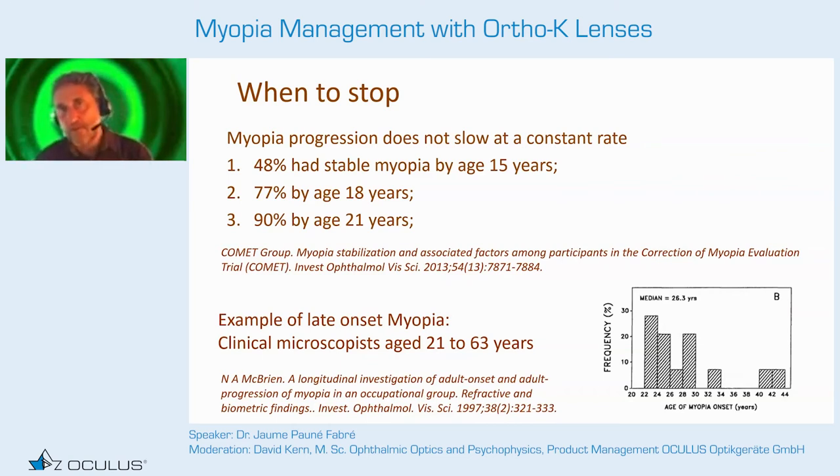If not, another way to do that is to switch Ortho-K to soft multifocal lenses for daily use, or glasses with atropine, or today we have all the glasses from Hoya and soon from Essilor that will help to have different ways to manage that kind of children. But following the axial length changes at the moment you stop your treatment is extremely important to be sure that you are in a good place or not.